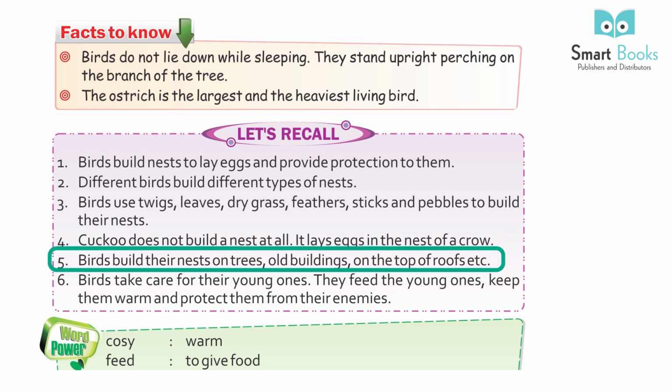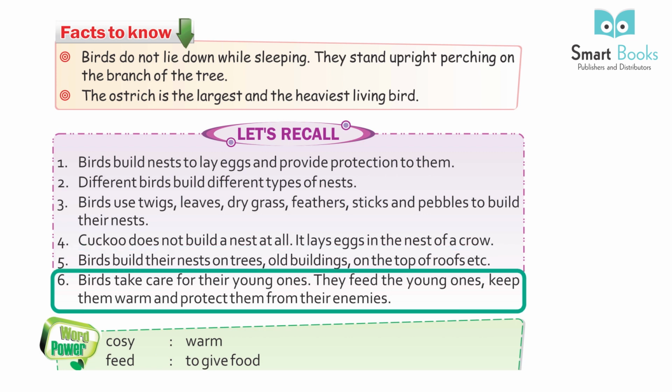5. Birds build their nest on trees, old buildings, on the top of roofs, etc. 6. Birds take care of their young ones. They feed the young ones, keep them warm and protect them from their enemies.